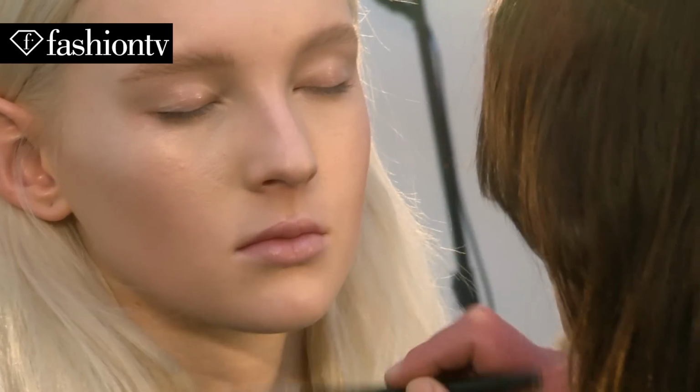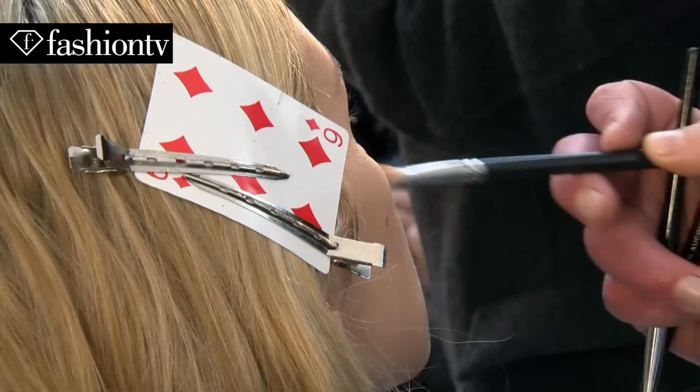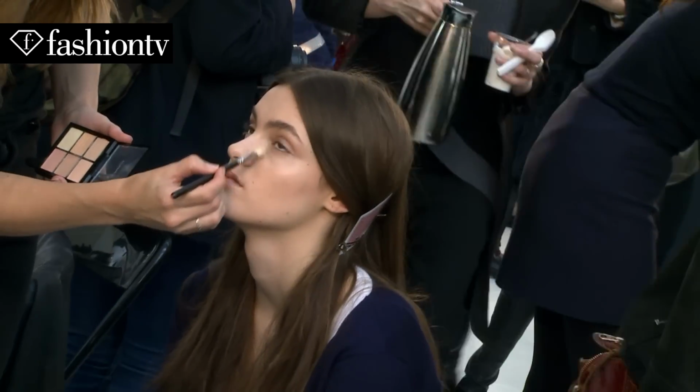There's a little bit of browny color on the middle of the lips, and then the rest is concealed, so that you have a little bit of color, but it doesn't feel lipsticky. And that's it. And do it again, from the middle to the top, to the end. It's very nice because it's very natural, but at the same time, it's beautiful. It's like you're wearing no makeup, but you actually have makeup.